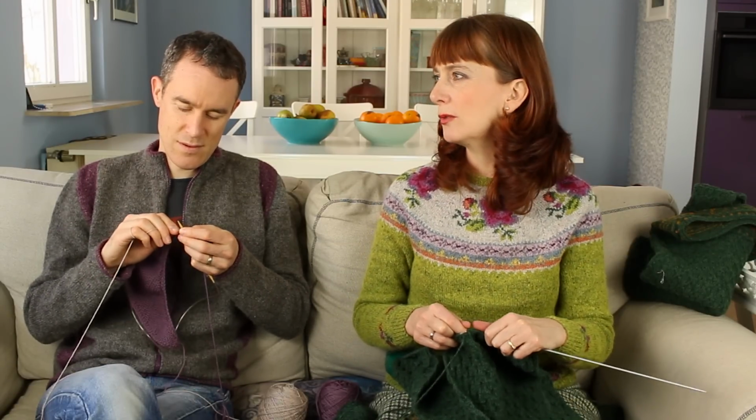When you think of Shetland knitting, you think of beautiful, intricate lace and Fair Isle. I mean, Aran is cables, but is that from Shetland or is that from other islands?